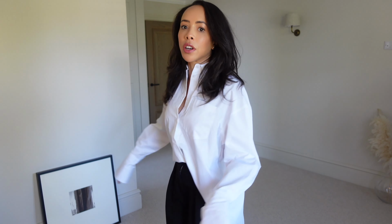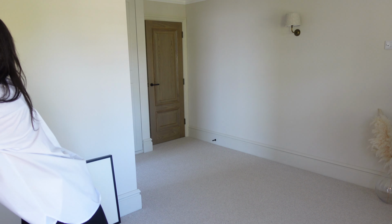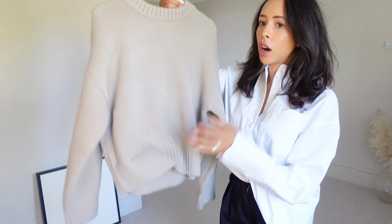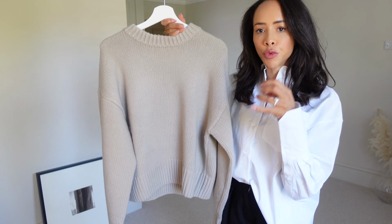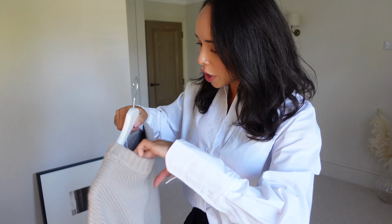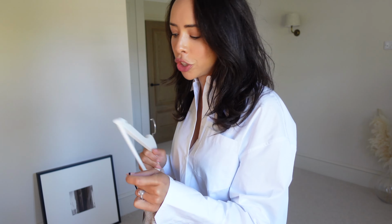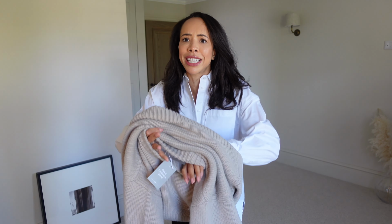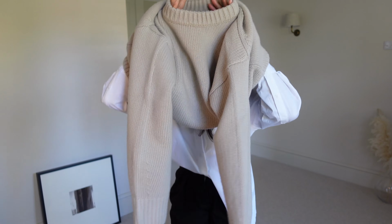Now for my next item, bear with me, I'm wearing this really oversized shirt, which I know looks a bit weird, but hold on. I have got this beautiful cashmere jumper from H&M. Now, it looks kind of plain, but it's really about the structure. It's the structure of the jumper, and that's why I've put on this oversized shirt, because what I want to show you is when you're wearing something oversized and you've got a jumper which has a beautiful structure, it really allows you to see just how good the jumper is, if you get what I mean.